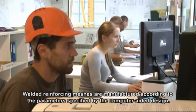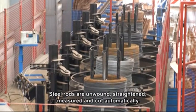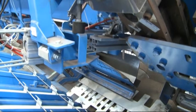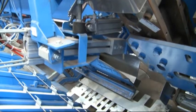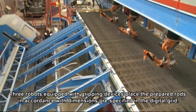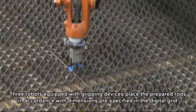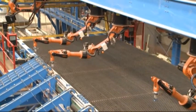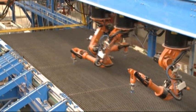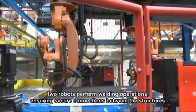Welded reinforcing meshes are manufactured according to the parameters specified by the computer-aided design. Steel rods are unwound, straightened, measured, and cut automatically. Three robots, equipped with gripping devices, place the prepared rods in accordance with dimensions pre-specified in the digital grid. Two robots perform welding operations, ensuring secure connections between the structures.